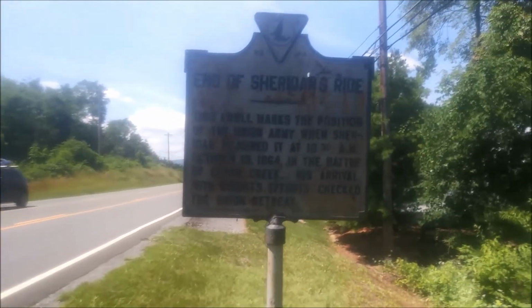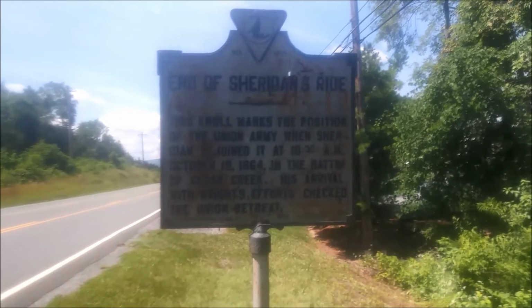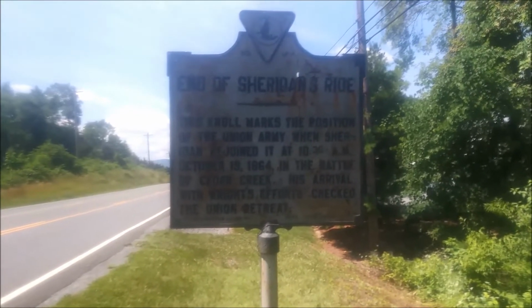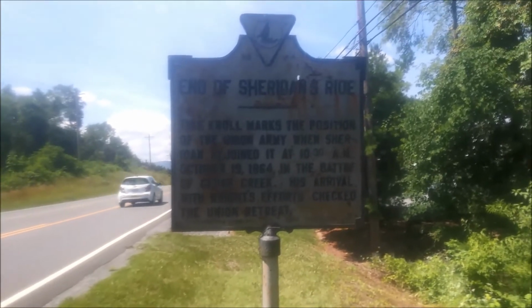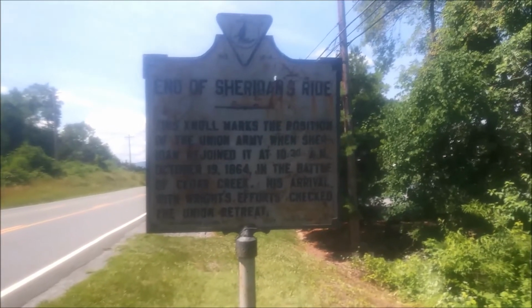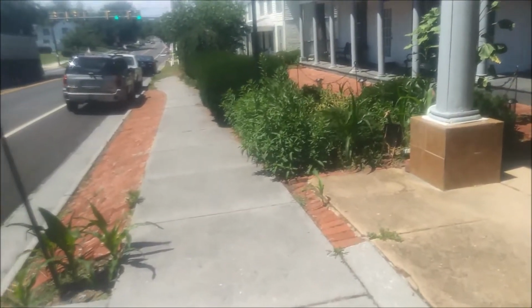Okay, so this marker marks the end of Sheridan's ride from Winchester. You can read it, pause it, keep going, cancel out, watch somebody else. Doesn't matter to me.